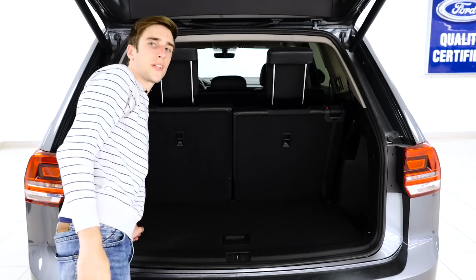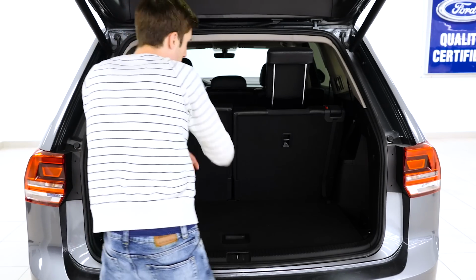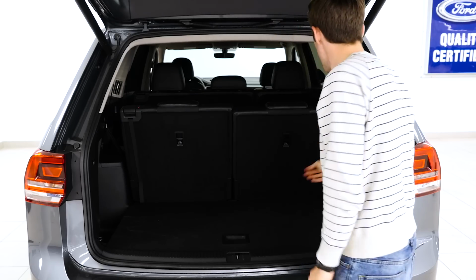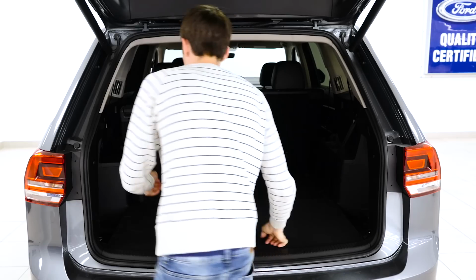Let's see how easily you can fold down the seats. You have to put the headrest down first, which isn't that hard. Little buttons. And then you can pull on this lever and push. Look at that.